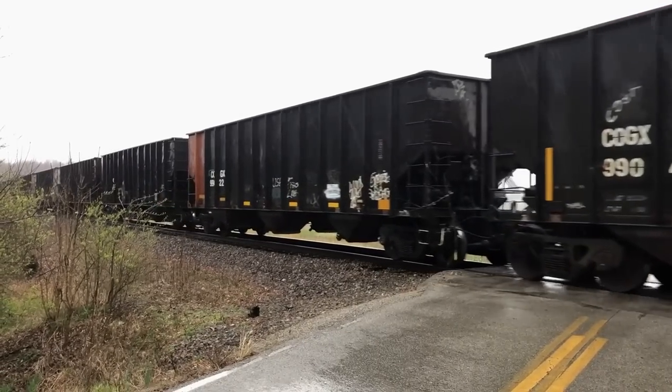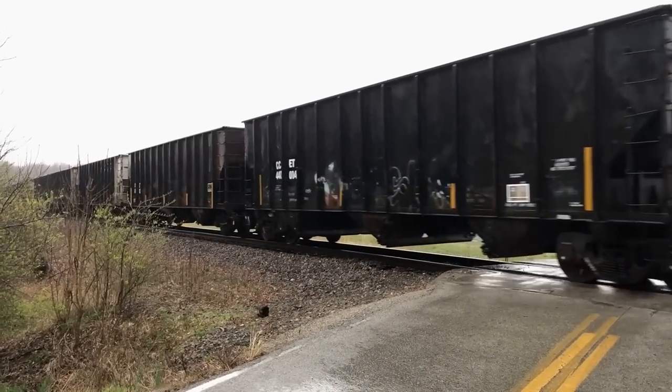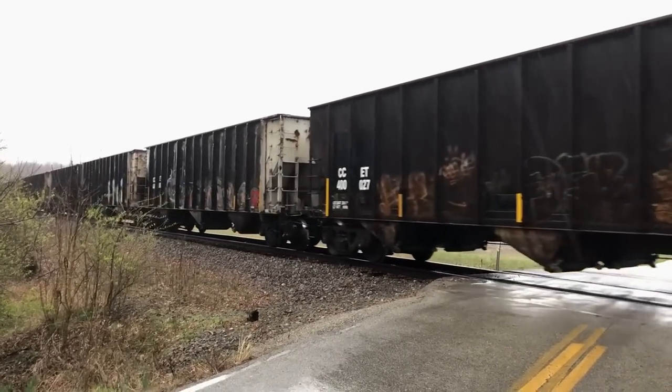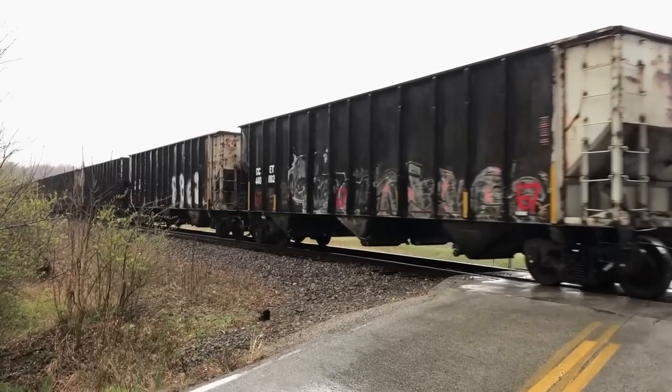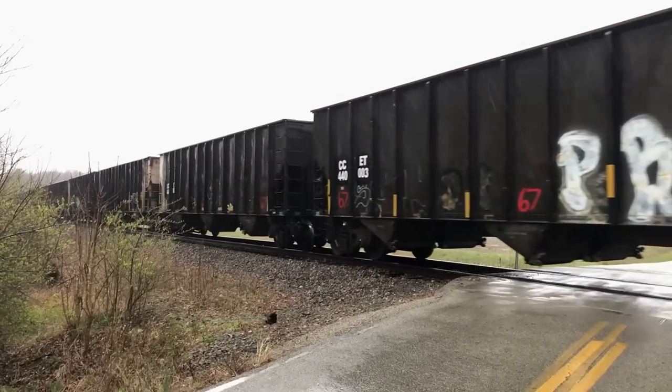A couple of nice big locomotives, an SD40-2 and a GP15-1. So this is a good train here. Wow.